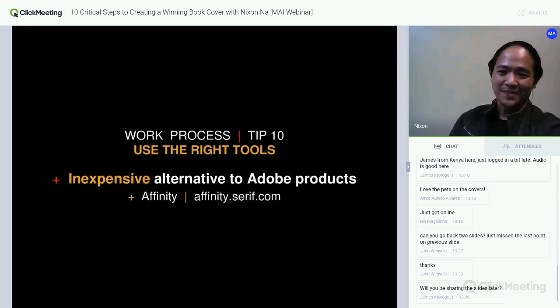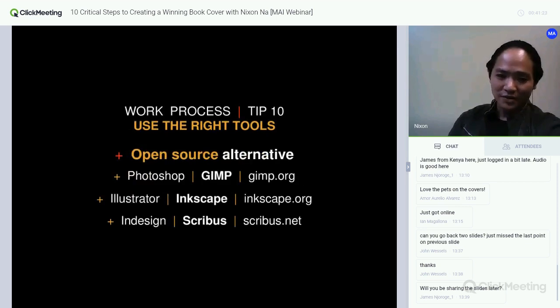Okay. Next. So here, this is the inexpensive alternative to the Photoshop product. And then next we have, of course, open source. Open source means free. So these are free apps. The alternative for Photoshop, we have this app called GIMP, and we can go to gimp.org. And then for Illustrator, there's Inkscape. You just go to inkscape.org. And then an alternative to InDesign is Scribus. So we go to scribus.net.